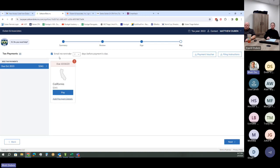If I owed money to the IRS, it would have it there too. I clicked next and it did the estimated screen now too, saying it's due. Because I uploaded a 2022 return, a lot of these things are saying I'm late, but going forward for 2023, it won't be a red exclamation for you guys. I just wanted to give a little overview of that.